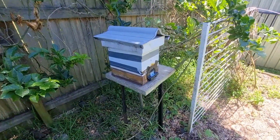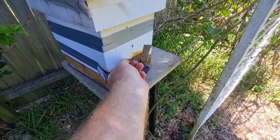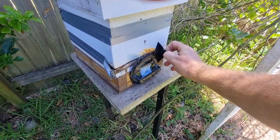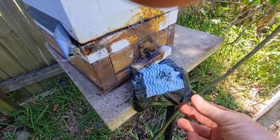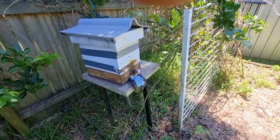So we'll go and have a look at where we're going to put these bees here. We'll just take this little entrance thing off, eh? And we'll let them free. There you go, little fellas. They're all clustered on the back of that. You're free.